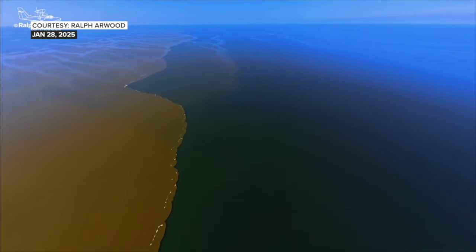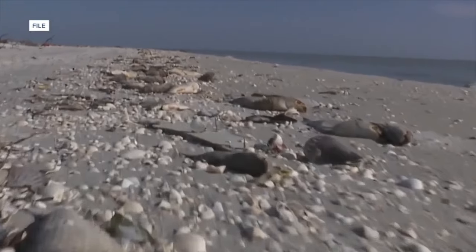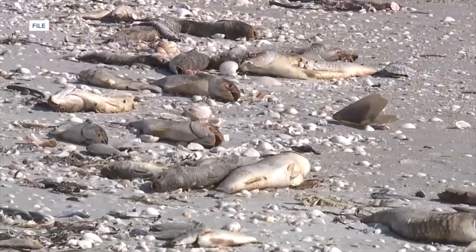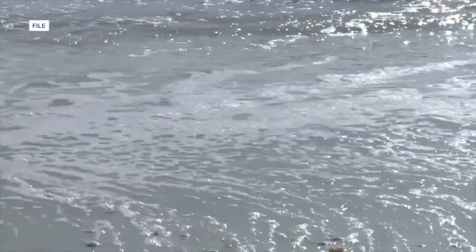And if it seems like we just dealt with a big red tide bloom, you aren't wrong. The red tide bloom in 2018 was devastating, as well as the 2022 bloom right after Ian. The intensification and the size of the blooms is going up because of our discharge of nutrients to the coast, and that's part of it. Unless we can reduce that, then we're going to continue to see annual blooms.